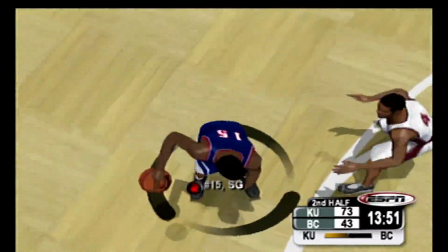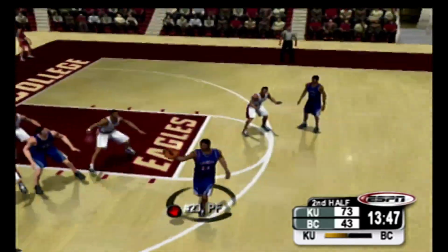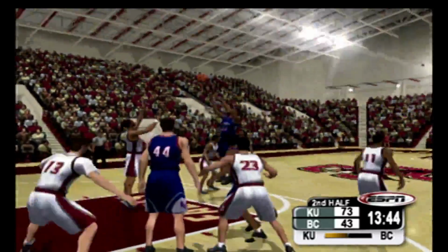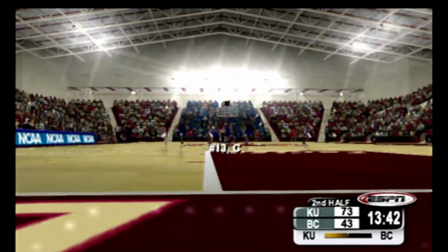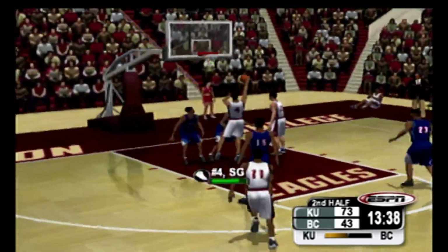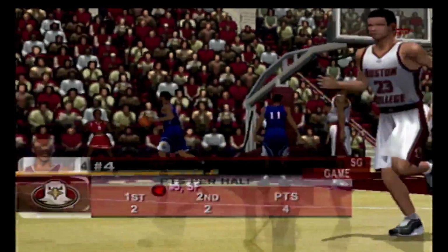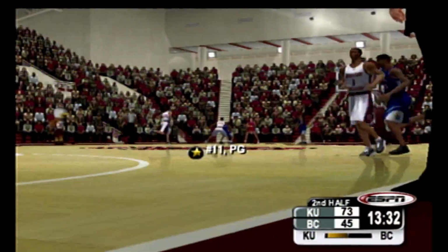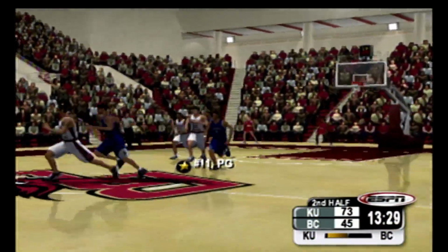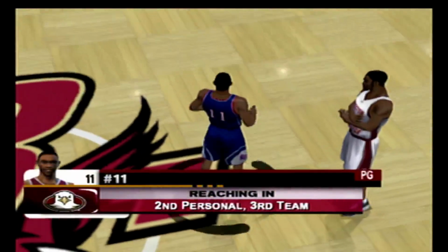What effort, Mike. You've really got to get a body on this kid every time down the floor. Keep contact because he is going after the glass every single time a shot goes up. He treats every shot like a missed shot, and that's what you want your rebounders to do. 4 connects on this one and stops the run. The Jayhawks teaching a lesson right here tonight. 28 points ahead right now.